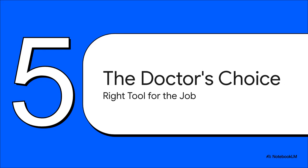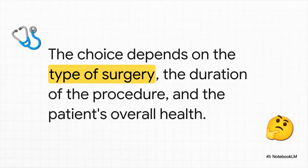So, how in the world do doctors decide which one to use? Well, it all comes down to choosing the right tool for the right job, always keeping the patient's safety and comfort as the top priority. It's a really careful calculation. Are you just getting a few stitches on your finger? Local anesthesia is perfect for that. But a 6-hour open-heart surgery, that absolutely requires the total body control you get from general anesthesia. Of course, the patient's age and their overall health are also huge factors in making that call.